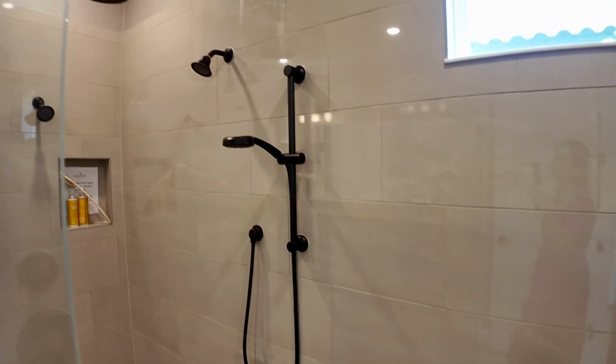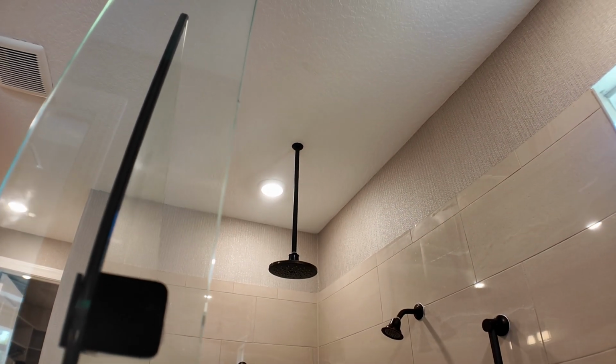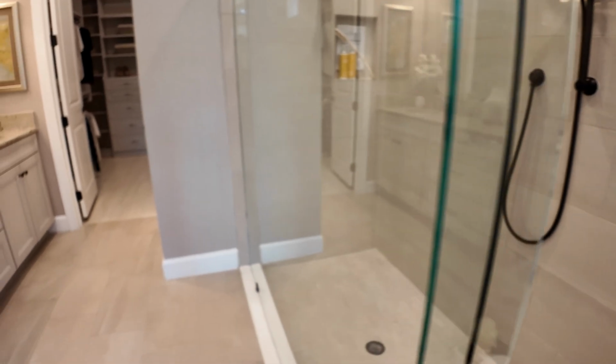They have a total of 4 different shower heads here. So you could definitely pick your rain, I think it's called a rain or a waterfall shower head, and then there's this handheld shower head. So very cool setup here.